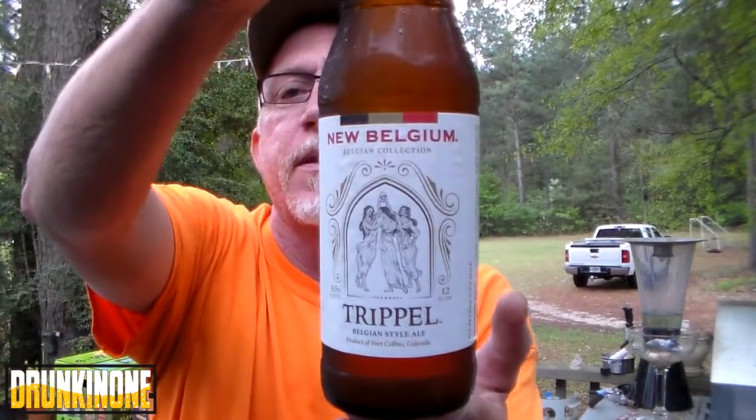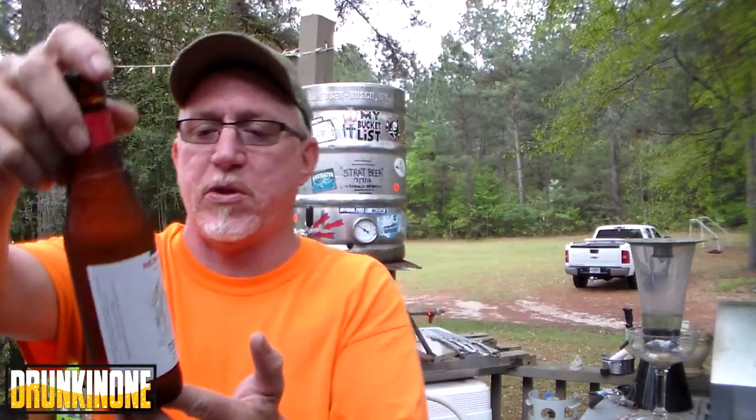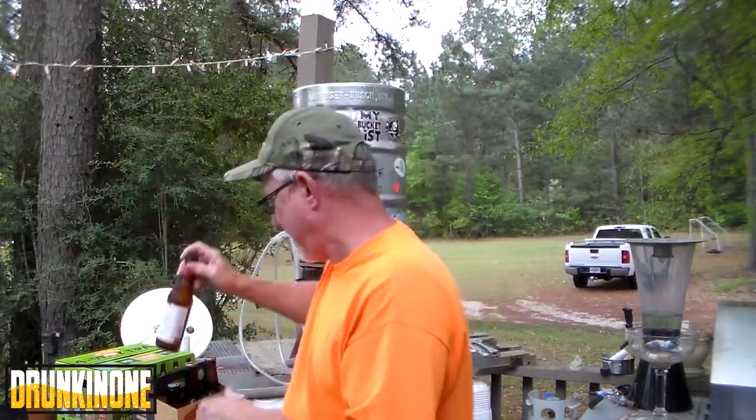And then got the New Belgium Triple. I don't know if you've ever seen those or heard of them. They had a whole slew of yummy beers. Pardon my fingernails if they're dirty. I had some troubles with my truck, and I had to. Actually, it was just a light bulb, but you'd be surprised how dirty the underneath of that can get. Nevertheless, this is an 8.5% beer.